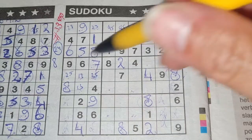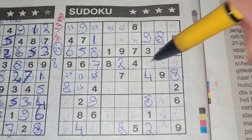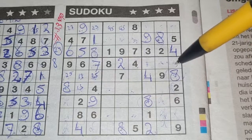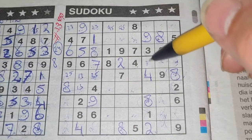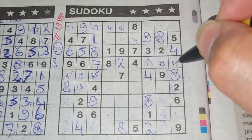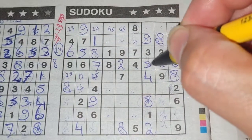3 missing numbers in this row. The 1 is missing, 2. The 3 is missing, 4. And the 5 is missing. 1, 3, 5. And look, we have 1 and 3 in this column. So no 1 and 3 in this box. The 1 and 3 goes in those 2 boxes as a pair. So 1 digit left in this row for the number 5.